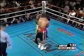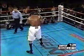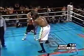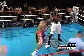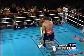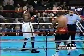One of my idols. What would you be doing on the inside here? Because you don't see a lot of action on the inside, and there's opportunities there. So what I'm trying to do right now is like Audley Harrison: right hand to the body, bring it to the middle, left uppercut, right uppercut, right to the body.